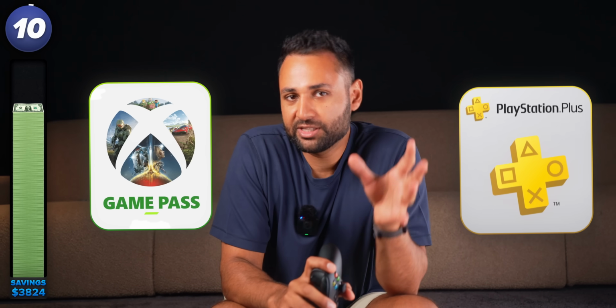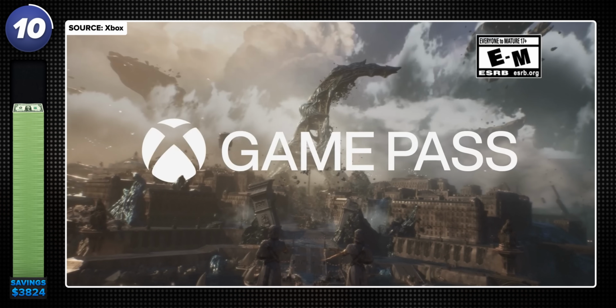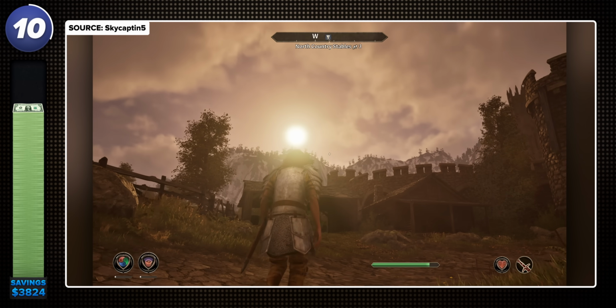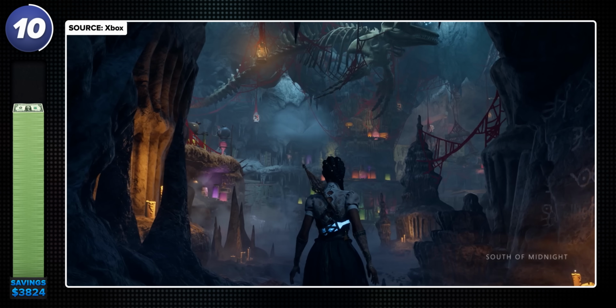Xbox Game Pass and PlayStation Plus are a really cost-effective way to get access to a massive library of games. And unlike in the early days, the companies have actually started adding their heavy hitter titles to these. With Game Pass, for example, which is $17 a month, they literally just day one dropped Oblivion Remastered on there, which you'd struggle to buy for less than $40 at retail. So as long as you play at least one new game a month, you're almost guaranteed to beat the market.